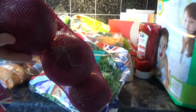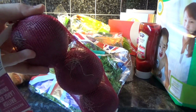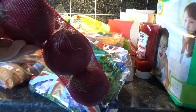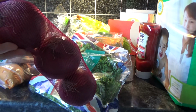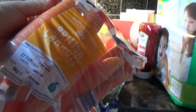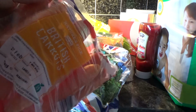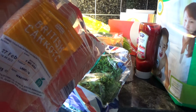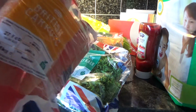Next I had some red onions because they go in pretty much all the recipes, and 69 pence for those. I already have some brown onions, but I normally end up having to stock up on one or the other each week. Carrots are a definite each week. I got 1 kilogram for 45 pence. And I get these every week as well because I have them for lunches and in different recipes, and then obviously on our Sunday dinner.